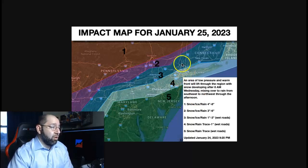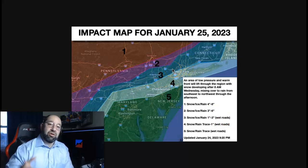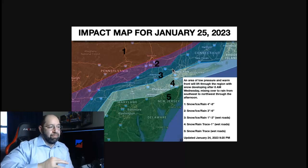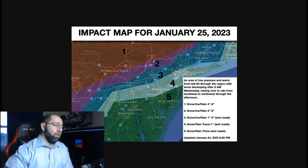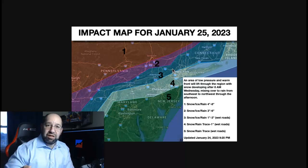Then we go into the colder zones here in Zone 3, where we have snow for a little bit longer period of time, changing to ice and rain. Again, going with the wording of wet roadways. Why? Because temperatures are marginal, and any type of treatment on the roadways combined with a warming boundary layer will keep the roadways pretty much wet, maybe a little slushy in a few spots on your secondary roads, but then that transfer to rain will take over. 1 to 3 inches, mostly on your cold surfaces, grass, vegetation, car tops, stuff like that.